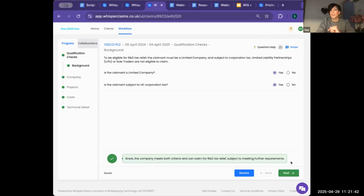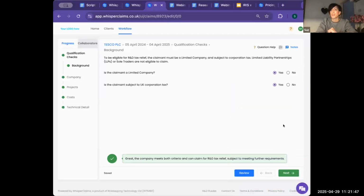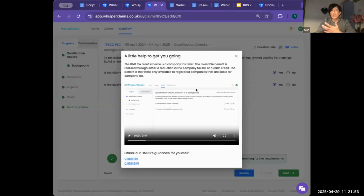So you can phone or email us, or you can engage with us via live chat in the live chat window that I've just popped up at the bottom there. Within the app, for every single question, we've got in-app help and support. So you've got notes, videos, and links that take you directly to the guidance on HMRC's website as well.